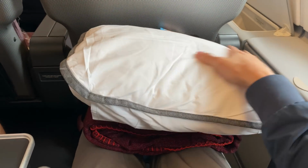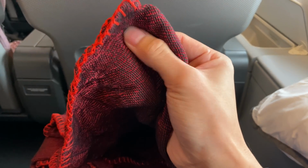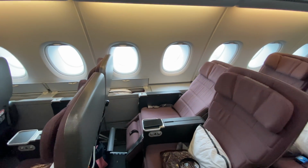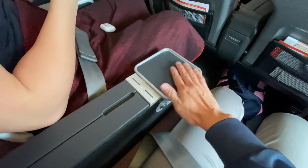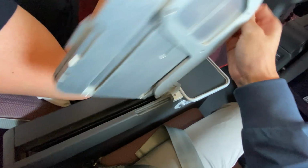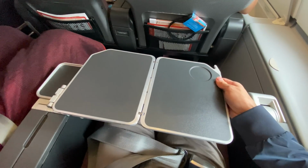Ready for you on this long-haul flight to Hong Kong is a pillow and a blanket. They're both economy standard. Now let me remind you, they don't sell premium and first class on board. So if you purchase an economy ticket, you might be able to get premium for free. If you purchase business, you might get first class for free, but you're still going to get economy or business class service. In our case, everything today is economy but the seat itself.